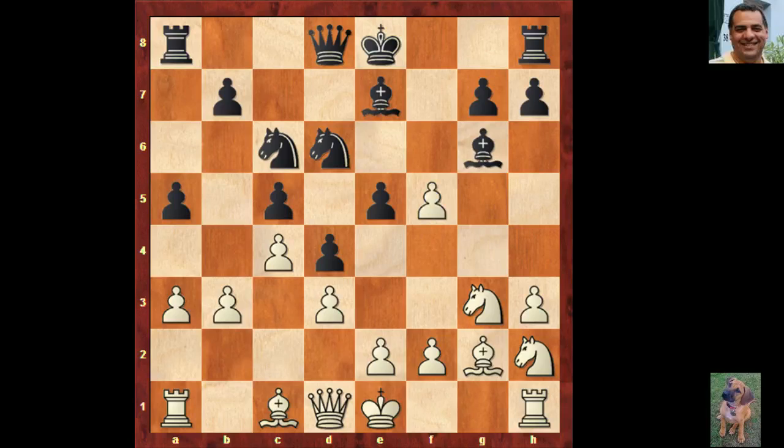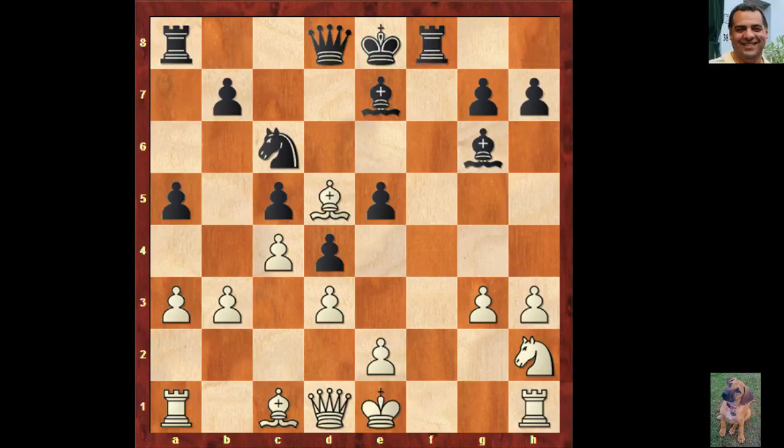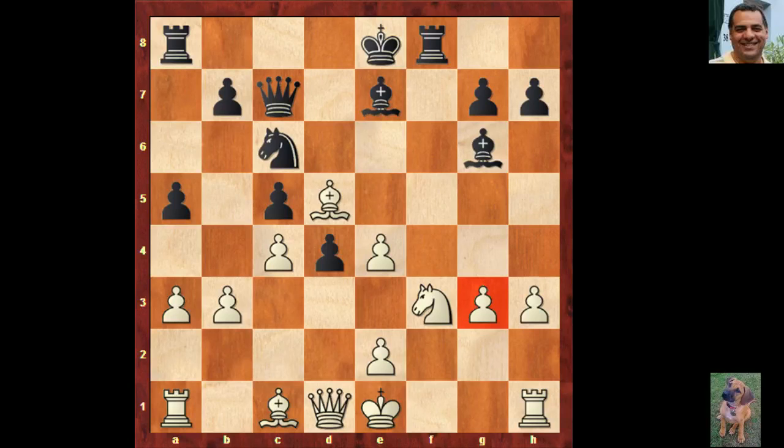White took on f5, knight takes. Bishop d5, so stopping black castling. Knight takes, f takes. Rook f8. Knight f3. White now is able to castle after that. e4, trying to disrupt white. D takes. Queen c7. Okay, bishop f4.